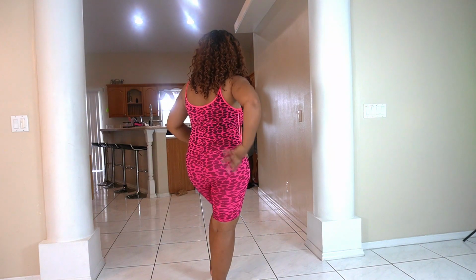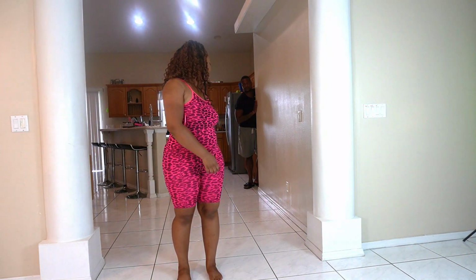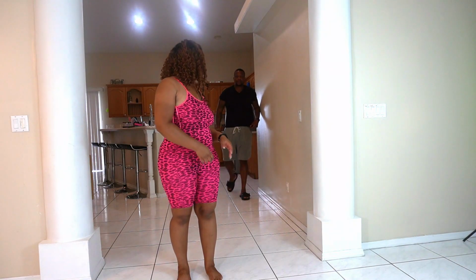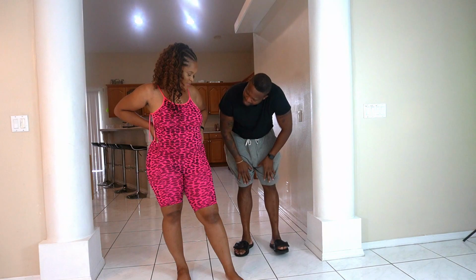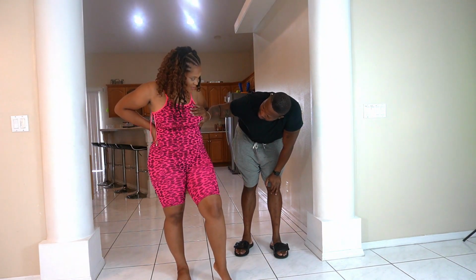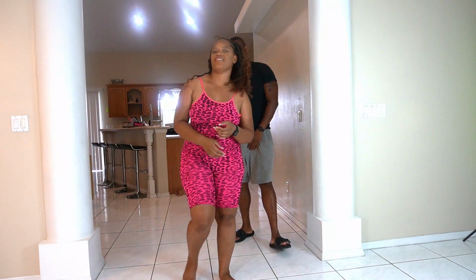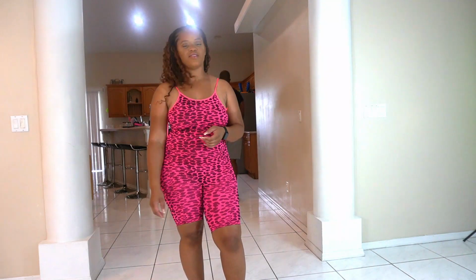Really? Yeah. It's not see-through? No. No? No. I thought it was see-through. I can't see a damn thing unless I'm losing my sight. Well, there you have it. It's approved. Figure one. Well, I don't know about that one.